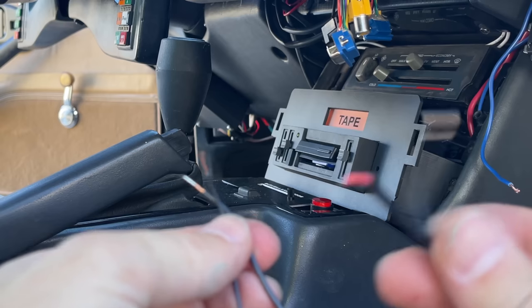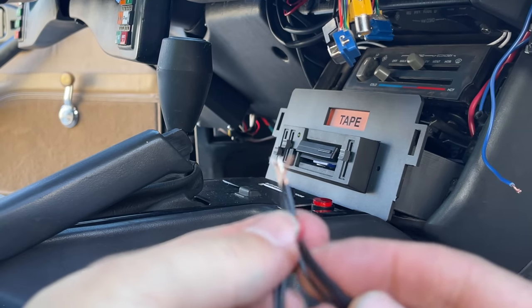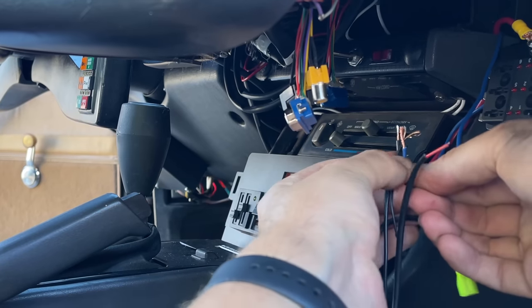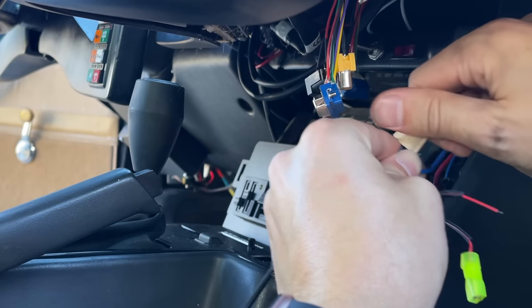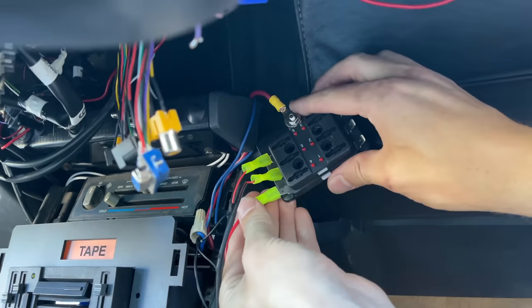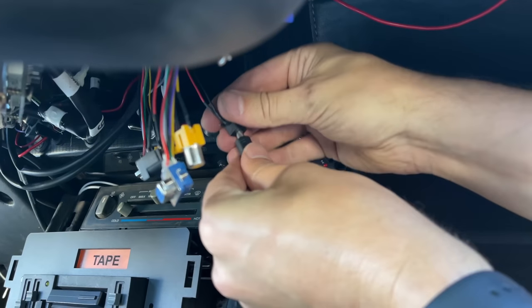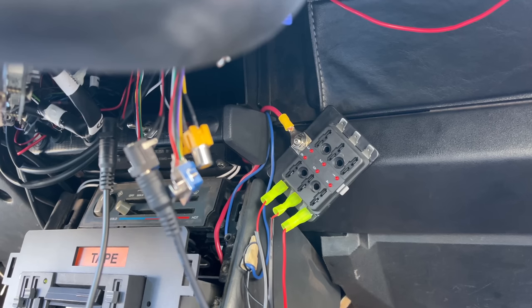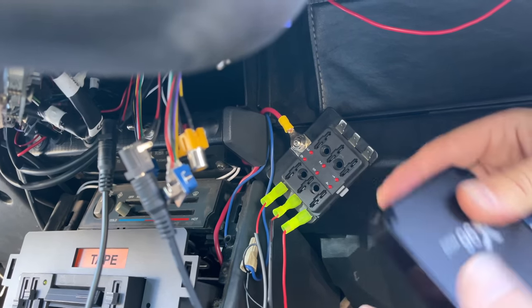Three grounds. Two are for the TV, one is for the Android player, and we have our ground connection here. There we go, grounds are grounded. Power for one of the TVs, power for second TV, and power for Android player.